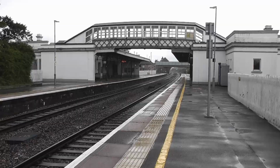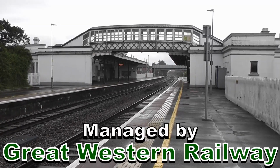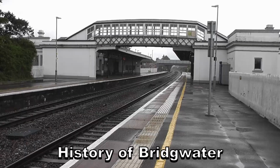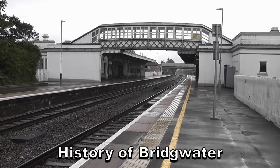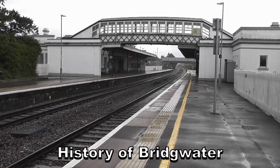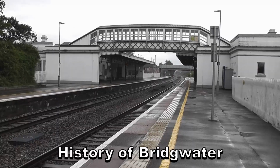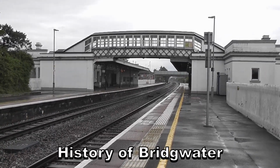So, in this rainy picture is Bridgewater, managed by Great Western Railway with 2 platforms. It opened in 1841 as the terminus, until the line was extended to Taunton the following year. It did have an extensive goods yard, complete with engine sheds and a workshop. It also had a small branch line to the nearby Bridgewater docks until 1967. There was also a second station called Bridgewater North, which was owned by the Somerset and Dorset Joint Railway. However, it closed in 1962.